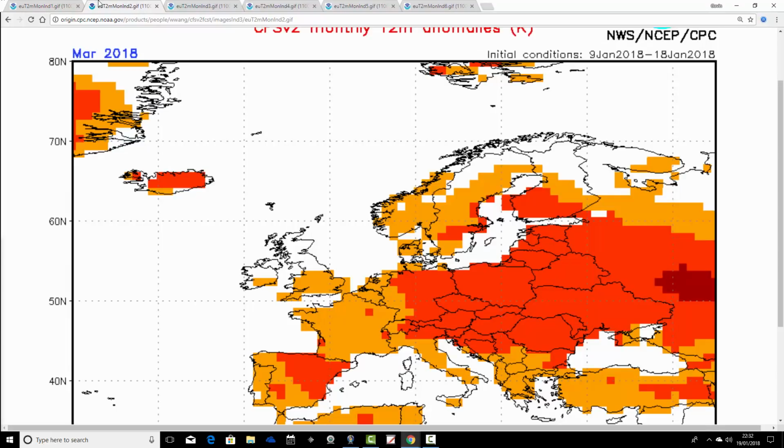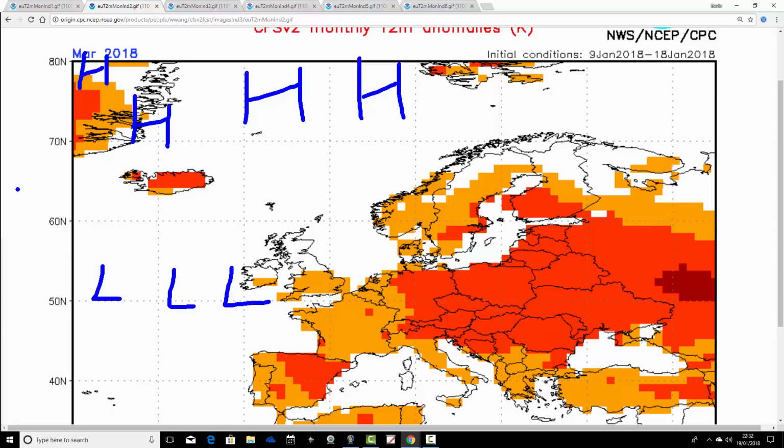Now, I said March would probably be a milder than average month based on what the model is doing. The reason for that is because despite the fact it's raising heights up here, it does have a blocking signal in this area. Despite that, it still wants the low pressure to be centered out in the Atlantic, and so the upshot of that is that we continue to bring in those west-southwesterly winds.